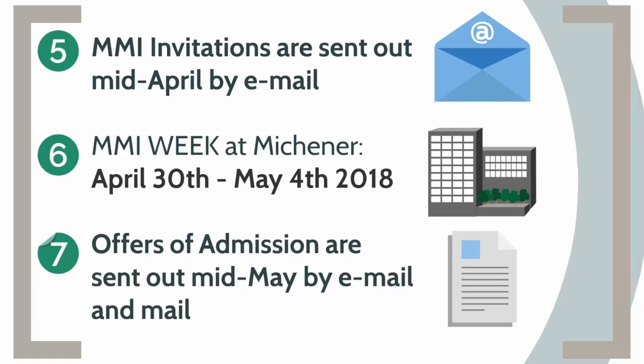After our MMI week wraps up, very quickly afterwards, we send out offers of admission to top-ranked applicants. Mid-May is usually the time of the month when you should be expecting them. Now, these are a little different from MMI invitations because we send you an email copy, which will obviously reach you first, and then a formal letter copy by mail.